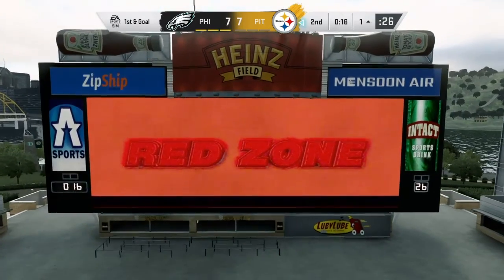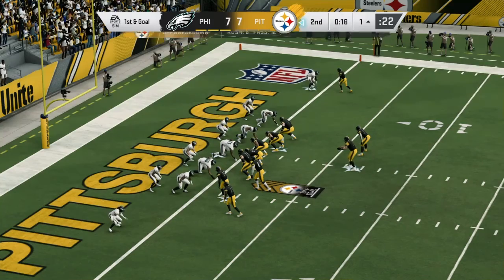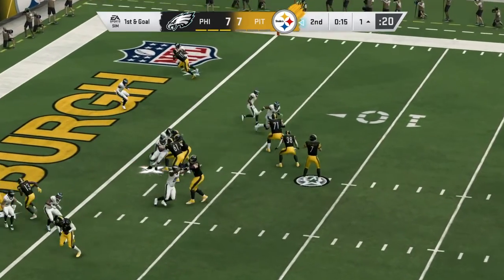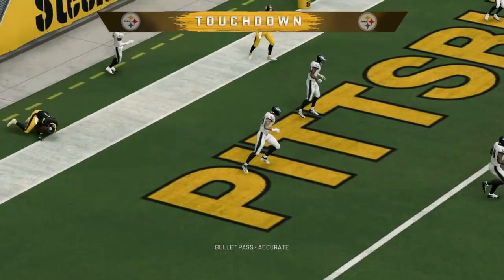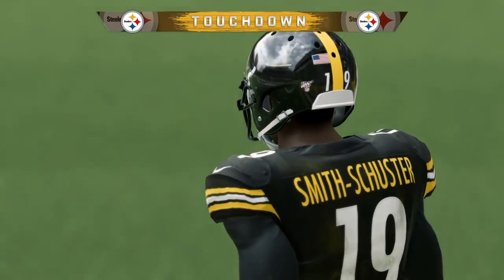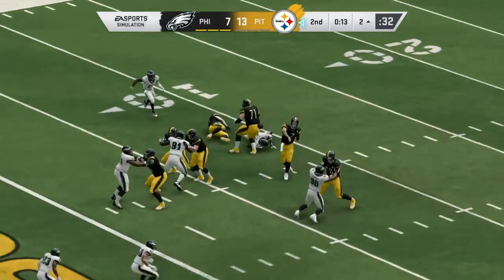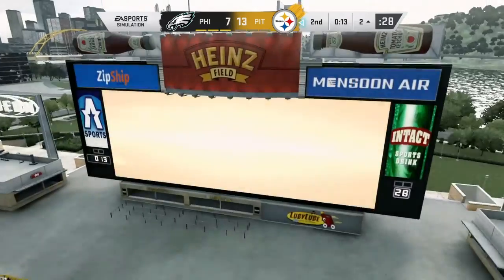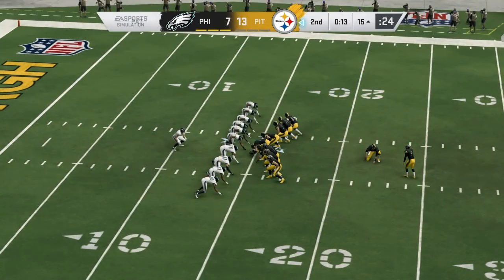Set. 230. Mike 50. Watch the screen. Watch the screen. To throw again is Roethlisberger. That is caught. It's Juju for the Steeler touchdown. Juju Smith-Schuster as the first half is winding down. And the Steelers have taken the lead. And that touchdown gives them a touchdown lead before they attempt the extra point.